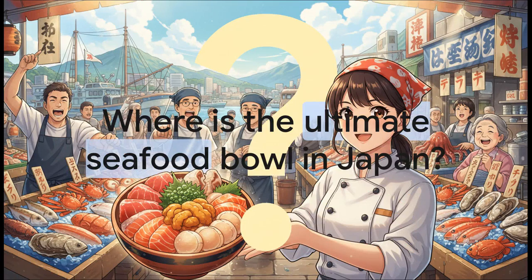So let's start off with a big question. Where exactly can you find the ultimate, absolute freshest seafood bowl in all of Japan? Is it in some fancy, high-end restaurant right in the middle of Tokyo? Well, maybe not. What if I told you the best, most satisfying bowl of fresh fish is actually tucked away inside a bustling, lively local fish market? That's right, we're setting off on a culinary hunt today to show you exactly why this unassuming little spot is capturing the hearts and the stomachs of literally everyone who visits.